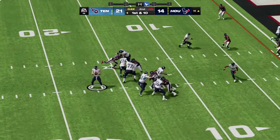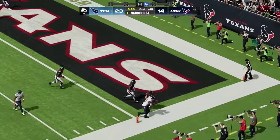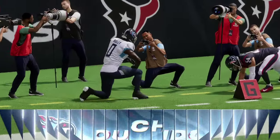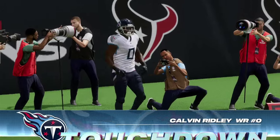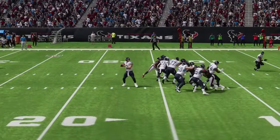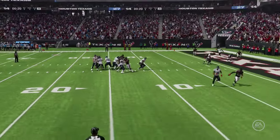They'll throw it again with Levis. And it's a Titans touchdown. Calvin Ridley, as the first half is winding down. And the Titans will extend their lead here just before halftime.